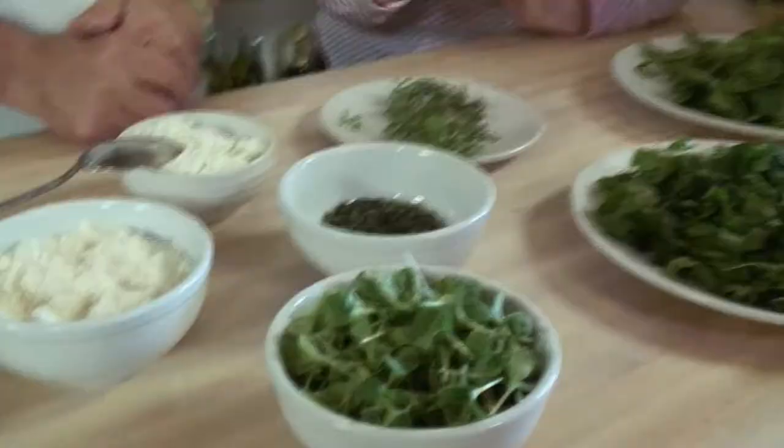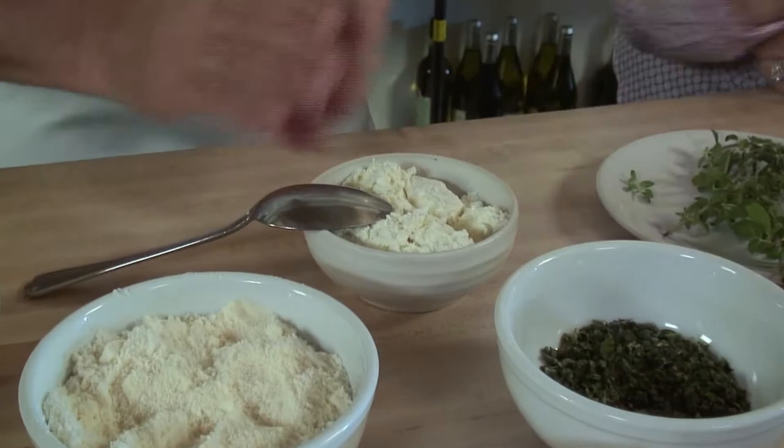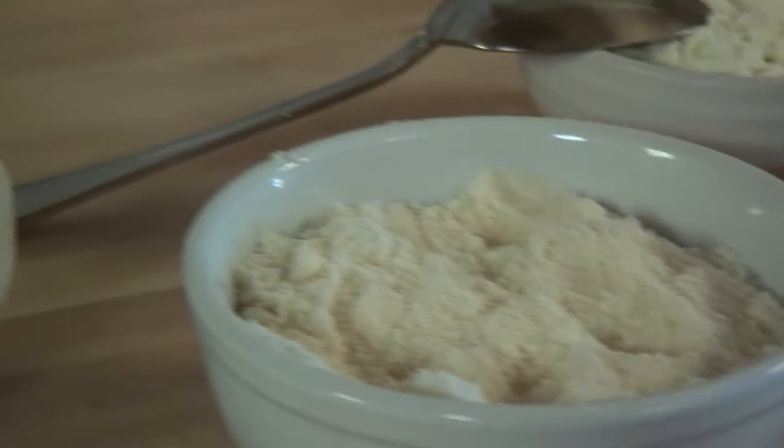So then you've got some ricotta. Ricotta, buonissima. The ricotta is very fresh. Parmigiano Reggiano. Sea salt. A touch of garlic. All right, so you put all this together and we have the filling, right? Yes.